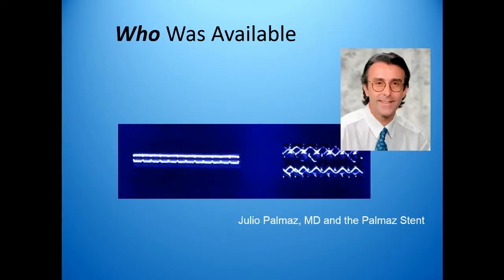So even though a lot of things were not available, there was a who was available. This was when Julio Palmaz was still in practice, and I had heard Julio give a talk on hand making a covered stent. So I called Julio up. The patient's on the table, the balloon is occluding the vessel, and fortunately, he was available in San Antonio.